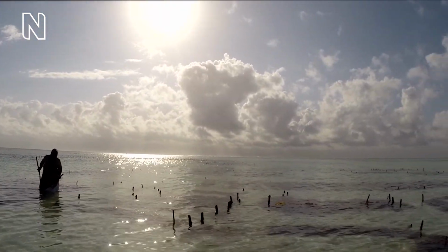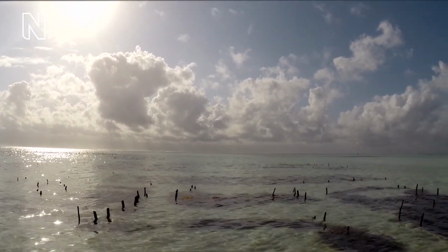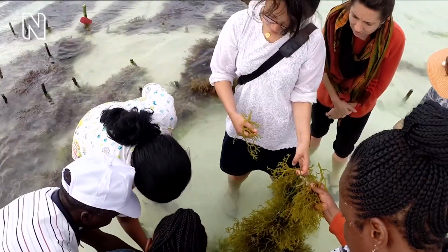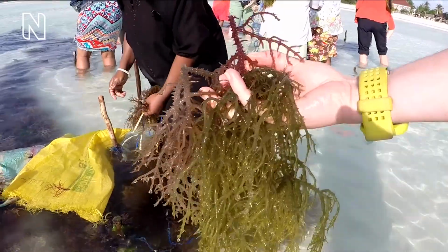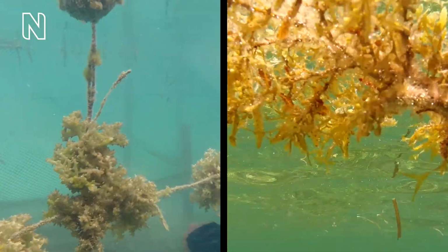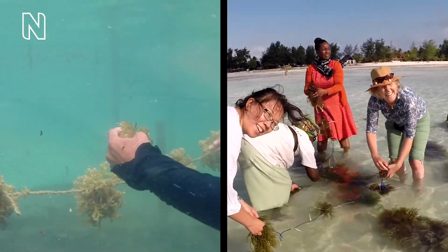But there is a problem. Seawaters are warming due to climate change, and conditions are ripe for pests and diseases. Researchers at the museum are pairing up with local scientists to help. Hello, my name is Flower Msuya. I'm a researcher in seaweed farming, working in Tanzania as a biologist.